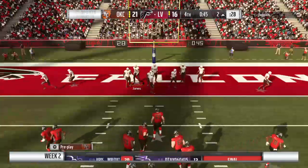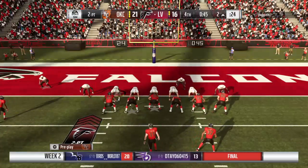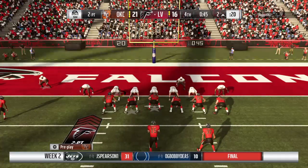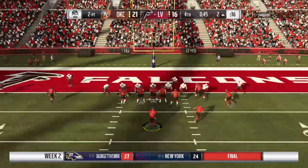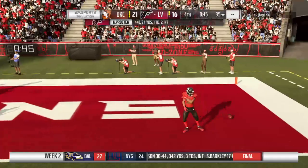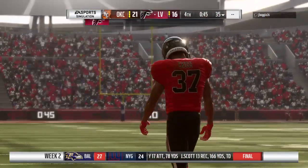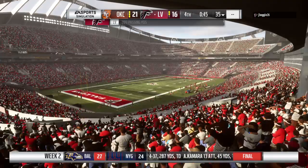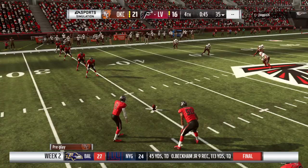Here we go now as we get set for a big 2-point conversion. Back to throw. Incomplete. Tough there. Good pass. Hit the hands. He just couldn't bring it in. And every receiver's coach everywhere seeing that play: focus, focus, focus. Watch it all the way in and tuck it away.